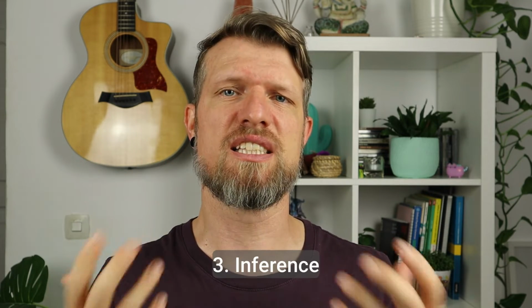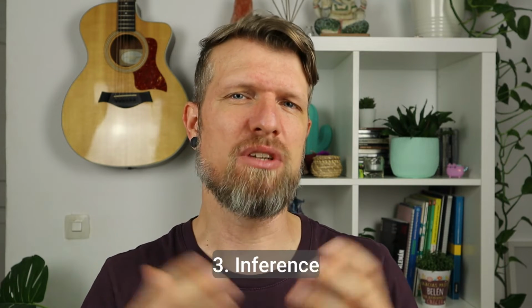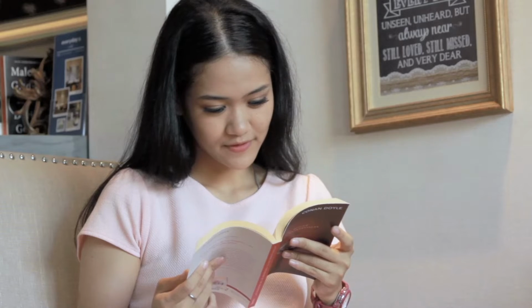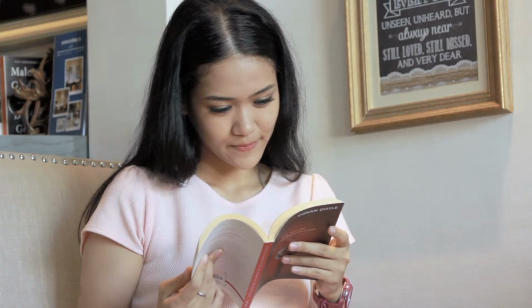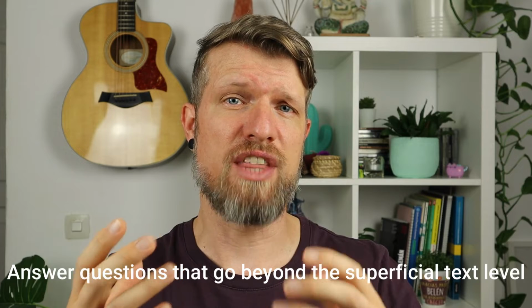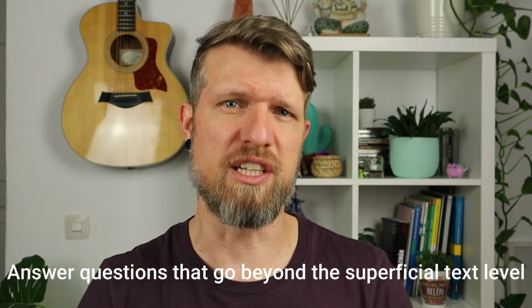Number 3, inference is the skill to make, let's say, an educated guess about information that is not explicitly stated in a text. Cambridge exams often require you to draw conclusions and to read between the lines a little bit in order to understand implicit meanings based on clues in the text. Developing strong inference skills helps you answer questions that ask things that go beyond the superficial information within a text.